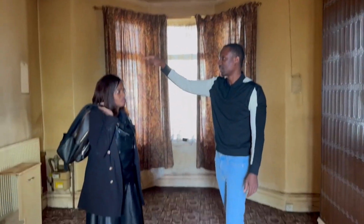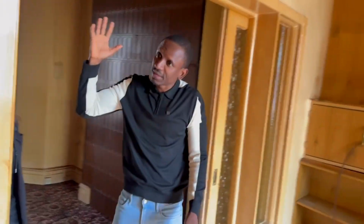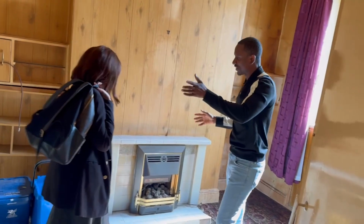Then obviously we have the bulb, and then we have a socket here, and a switch to turn the lights on. Okay, so moving on then. We're going to replicate the same thing in this bedroom. Same thing as that first bedroom.